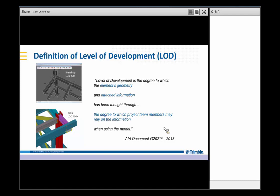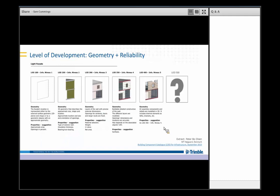And let's have a look at some examples of different types of LOD for different types of construction. So here, for example, if we have a look at a facade building, okay, we're going to be able to see that the geometry at LOD 100 is just an area. It's just an approximation. And as we actually move forward through these levels of development, we start to introduce thicknesses, dimensions, profiles, weights, in this particular case U values, areas, surfaces, that type of thing.